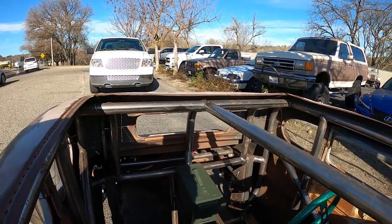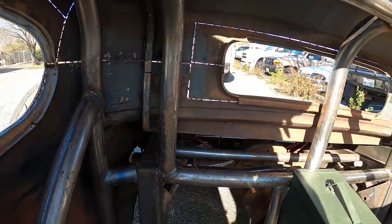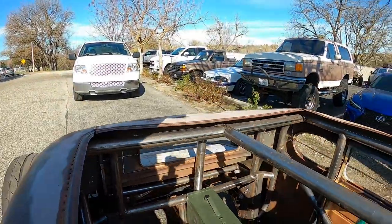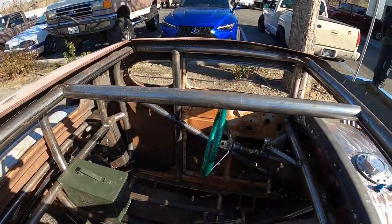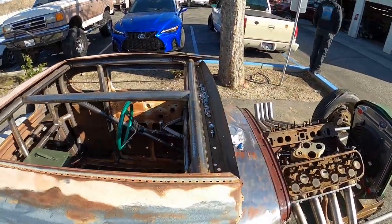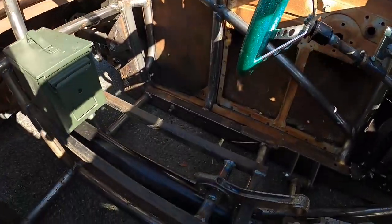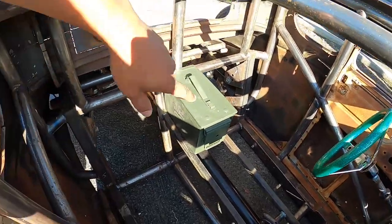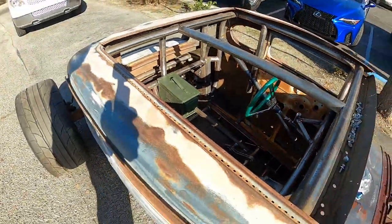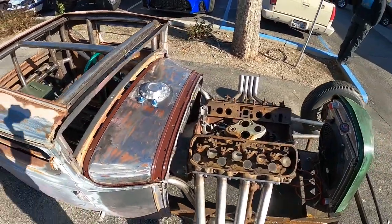Four link suspension back there. Looks like a 9-inch rear end. But at this point, I don't see any springs. So it's just laying frame on the ground right now. Transmission. I don't know if that's gonna be the shifter set up with a connecting rod, but that's kind of cool. And then you got the Army ammo can there. So this is cool, I like it.